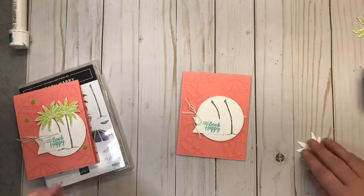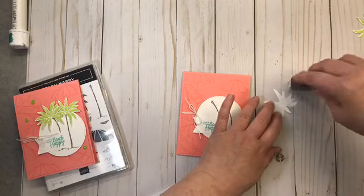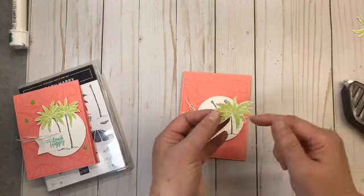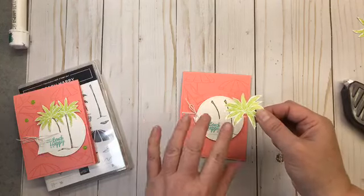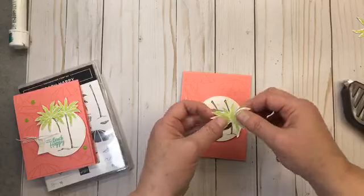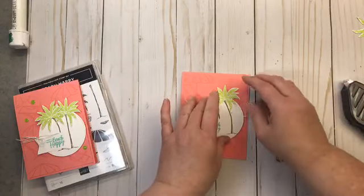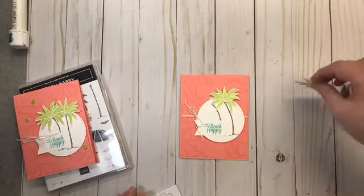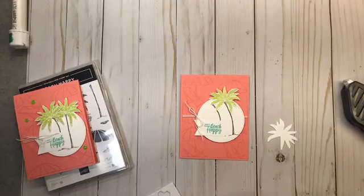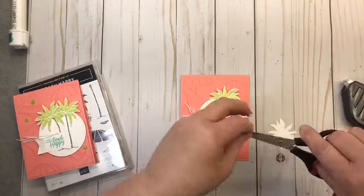So with this one, the first one, and again, if you missed it when I first said, I did go ahead and stamp, this is a stamp in the set. I stamped it onto Whisper White cardstock and just used my paper snips to cut that off. I'm going to put that one on first, and I want this one to pop up just a little bit, and I need to cut a dimensional in half.